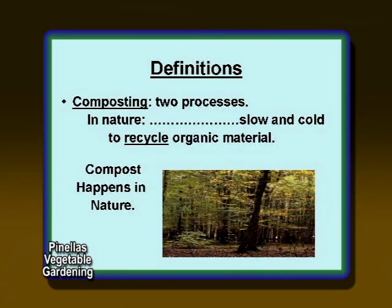Another definition, composting. There actually are two processes that we would call composting. The first happens in nature. The leaf falls from the tree, goes down on the bottom of the forest floor, and gradually over a fairly long period of time, 6 months or whatever, breaks down. A little bit of CO2 is given off in that process, but it doesn't heat up.